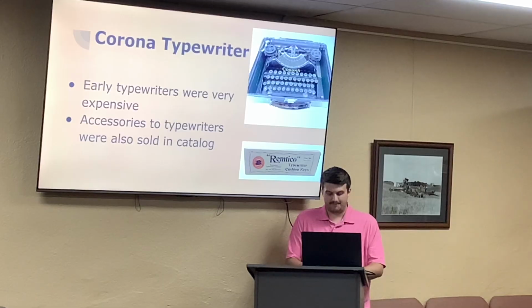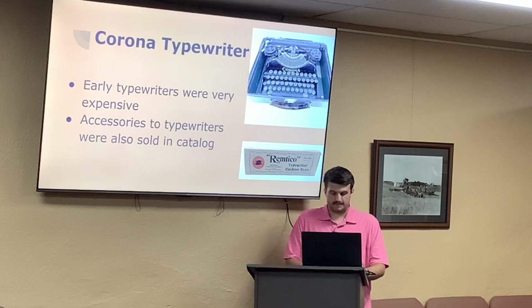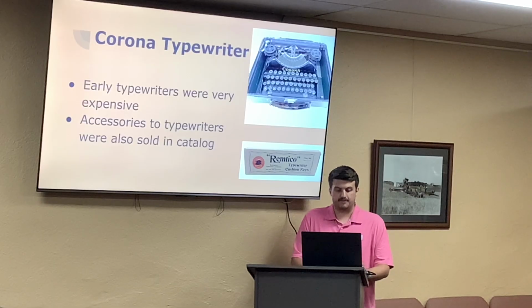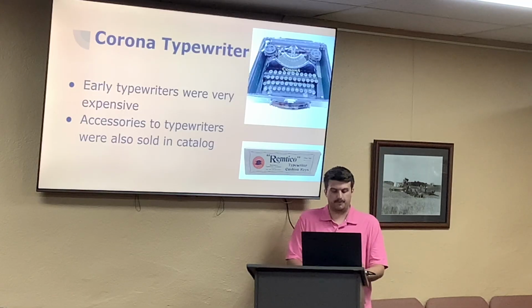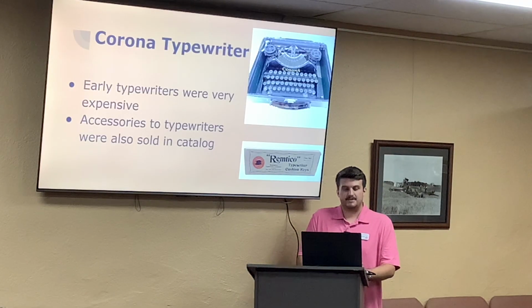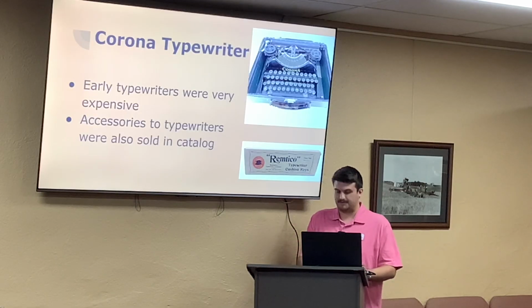In the early 20th century, typewriters were becoming a more common household item, and more people were finding a need for them outside of just office work. However, these early writing machines, as they were called at the time, could be quite expensive, costing as much as $100 in 1902, which would be around the equivalent of $3,700 today. However, as time went on, typewriters became much more affordable, and this Corona typewriter, made in 1917, was a popular choice and sold for $50. Additionally, many accessories could be purchased through the catalogs for typewriters, including ink ribbons and these Remtico brand typewriter cushion keys that I found in the collection.